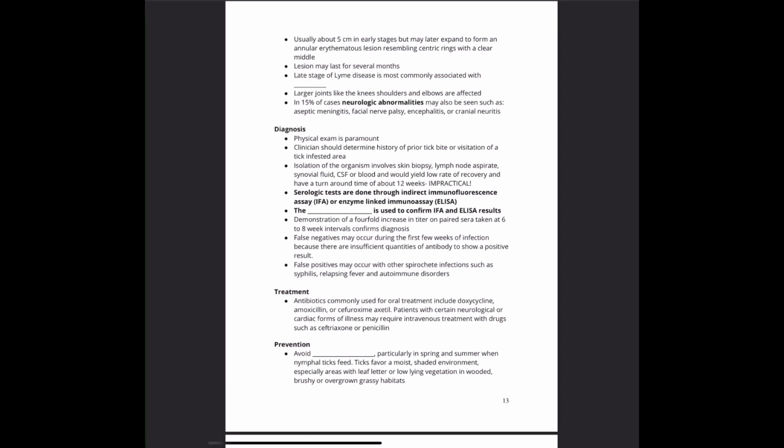Serologic tests are done through indirect immunofluorescent assay, or ELISA. The Western blot is used to confirm IFA and ELISA results. Demonstration of a fourfold increase in titer on paired sera taken at 6 to 8 week intervals confirms the diagnosis. False negatives may occur during the first few weeks of infection because there are insufficient quantities of antibody to show a positive result. False positives may occur with other spirochete infections such as syphilis, relapsing fever, and autoimmune disorders.